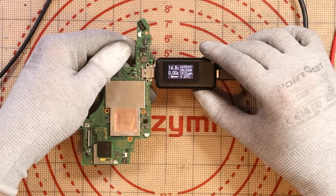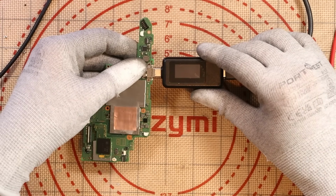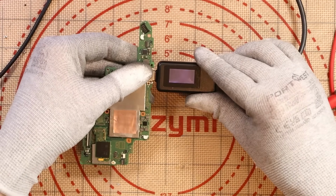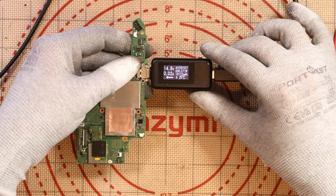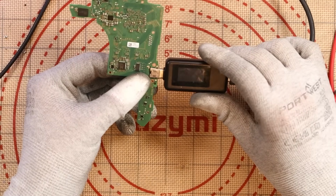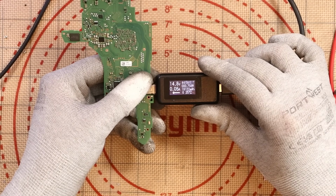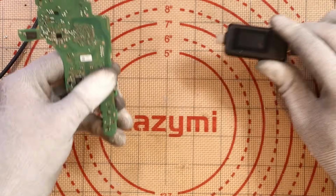A straight 0. It's not bad. It's not bad at all. What I'm looking for is like a 0.04 to 0.06 and then drop down to nothing. 0.02, 0.05, drop down. Okay, that's really good. Try the other side. 0.02, 0.05, drop down. Okay, all right. This is actually looking pretty promising.